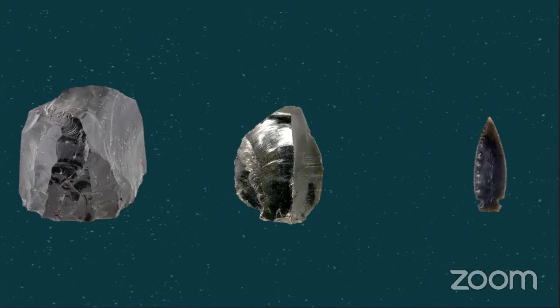Because every action has an equal and opposite reaction, when a core is struck, the resulting flake that breaks off has an external force that was applied to it, which traveled along the paths of least resistance in the rock, exploiting and subsequently breaking at the fractures within that rock. This all happened in milliseconds.